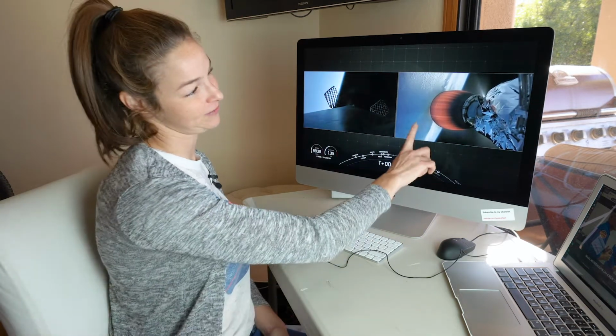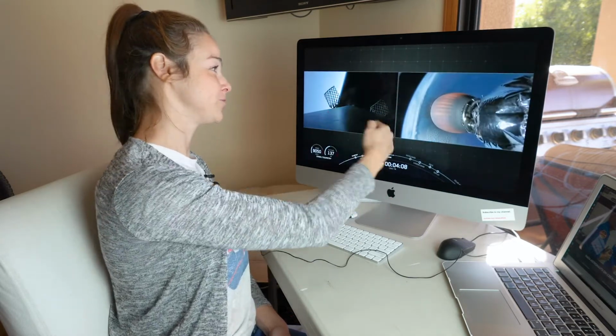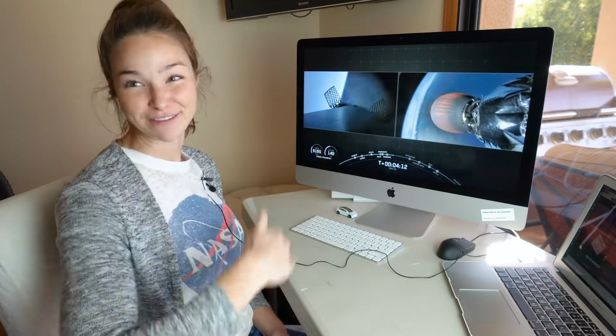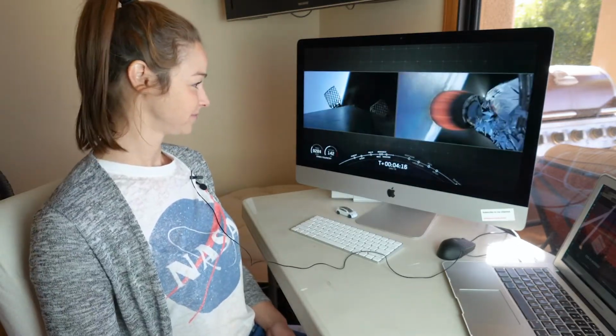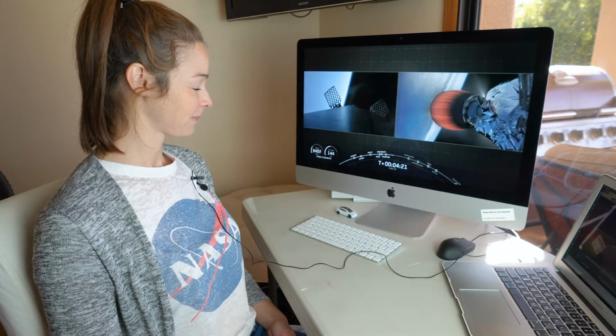So this is the first stage headed towards the International Space Station. This is the booster fairing with the grid fins deployed, headed back to Earth to land safely on Of Course I Still Love You, drone ship. In order to make its way back to our drone ship, the first stage executes a series of three burns.